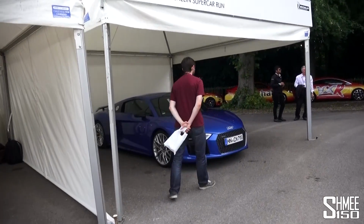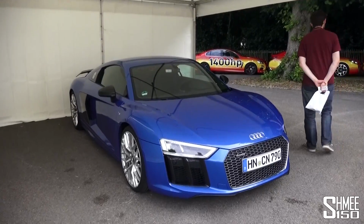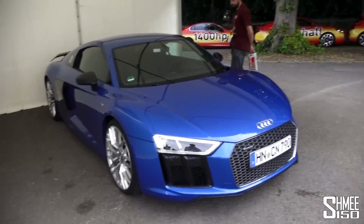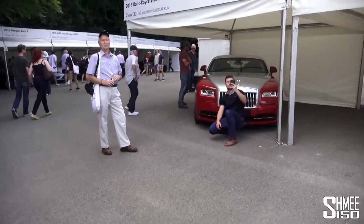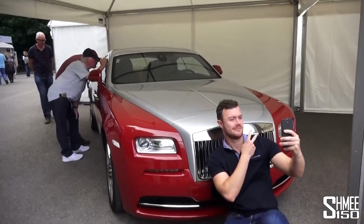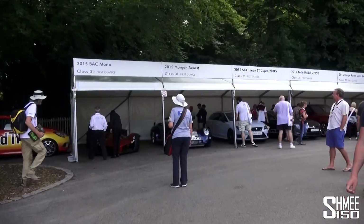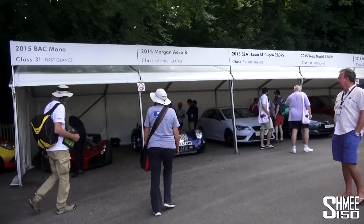Beyond that, we have Audi's new R8 V10 Plus, which I think looks stunning in this blue. Very, very nice look. And on the other side, we have a Rolls-Royce Wraith in red and silver, which looks pretty good too. The rest of this area is filled with more introductions, new cars, first glance. So we'll take a look around.